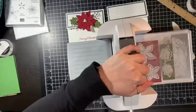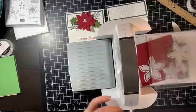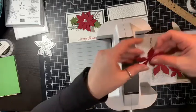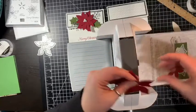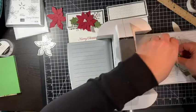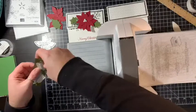And then we'll drop them on the floor because that just seems like a smart thing to do. All right, so here are our pretty poinsettias. We're going to set those aside. And then we have our pretty leaves. We're going to set those aside.